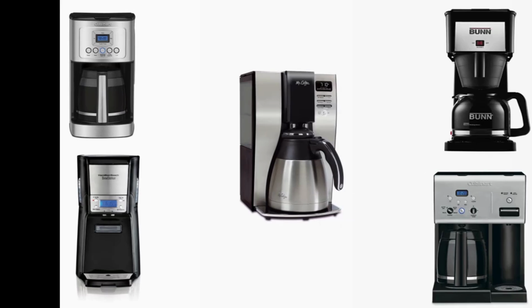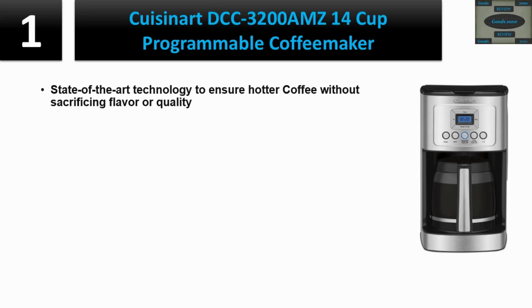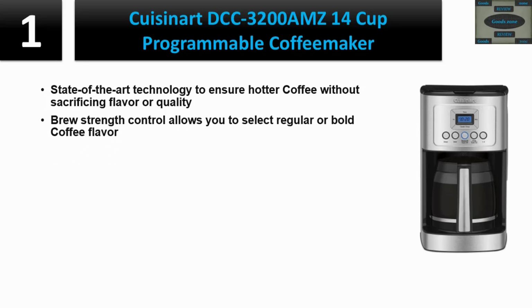Top 5 Coffee Maker. Number 1. Cuisinart DCC 3200 AMZ 14 Cup Programmable Coffee Maker. State-of-the-art technology to ensure hotter coffee without sacrificing flavor or quality. Brew strength control allows you to select regular or bold coffee flavor.